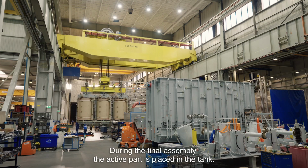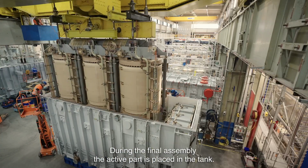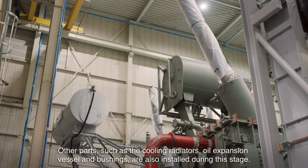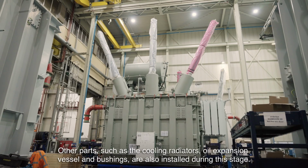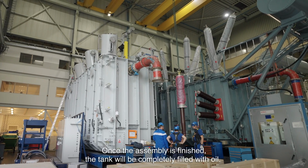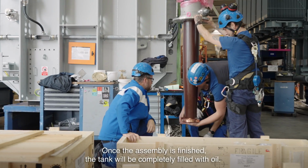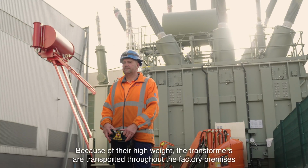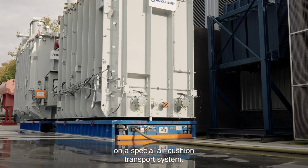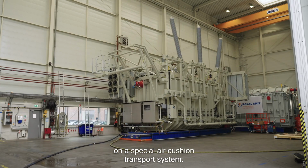During the final assembly, the active part is placed in the tank. Other parts, such as the cooling radiators, oil expansion vessel, and bushings, are also installed during this stage. Once the assembly is finished, the tank will be completely filled with oil. Because of their high weight, the transformers are transported throughout the factory premises on a special air-cushioned transport system.